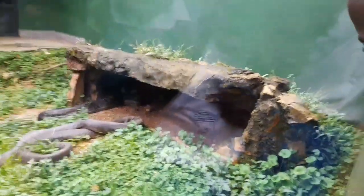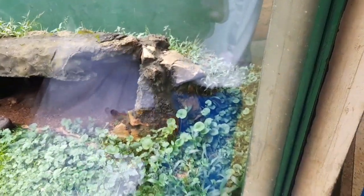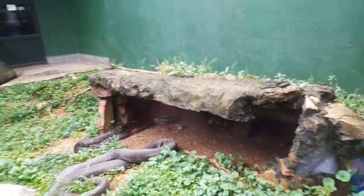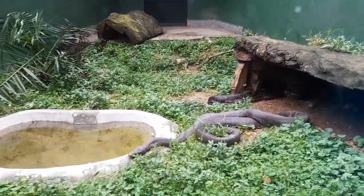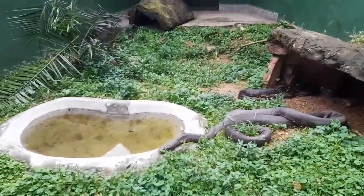I just saw something here. It's a skin. Yes. I don't know whether the viewers can see that. You can see the skin. It is molting, a process that snakes normally go through. Oh, it's called molting. Snakes normally molt after eating. When they eat and they want to expand, they have to remove the skin. You can see this one is almost molting. You will see from the skin and also the eyes. The eyes will turn cream white.